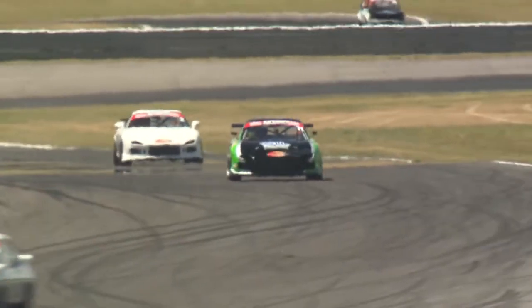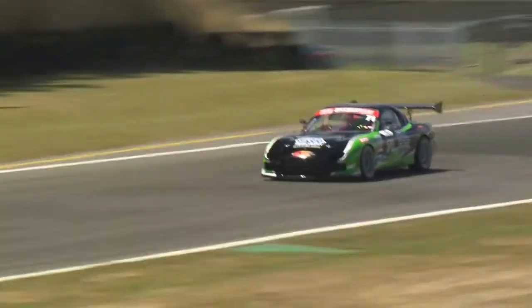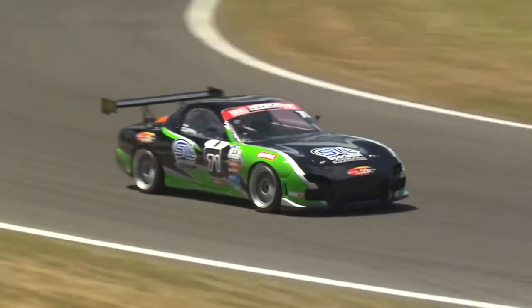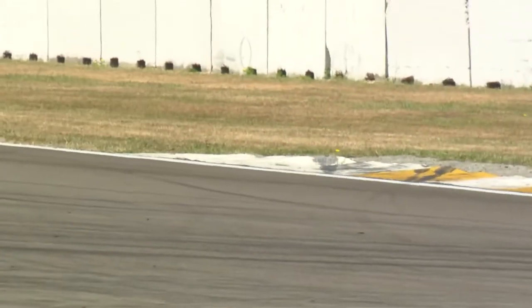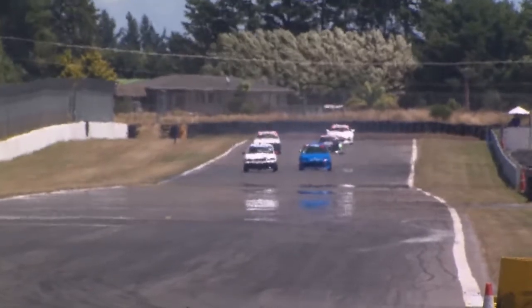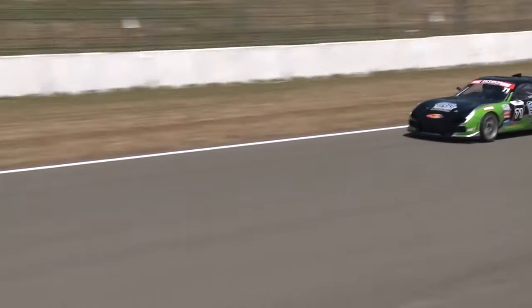So just having a look at the top of the field, no real change there. Duffin and Killip really have shown the rest of this field a bit too much pace. Slight lock up there from the left rear of Duffin as he comes up onto the lap traffic. This is always an interesting situation. What does the driver in front do? Does he try and race with these guys, or does he just hold his line? All the faster guys will tell you that it's best for the lap people just to hold their line.